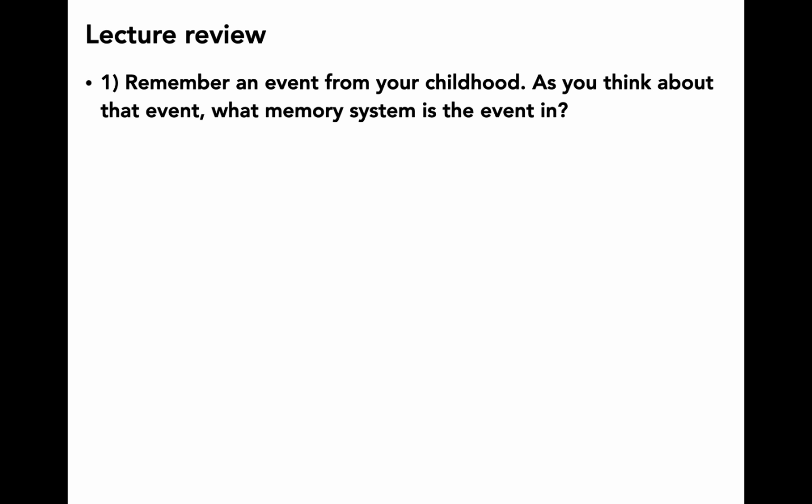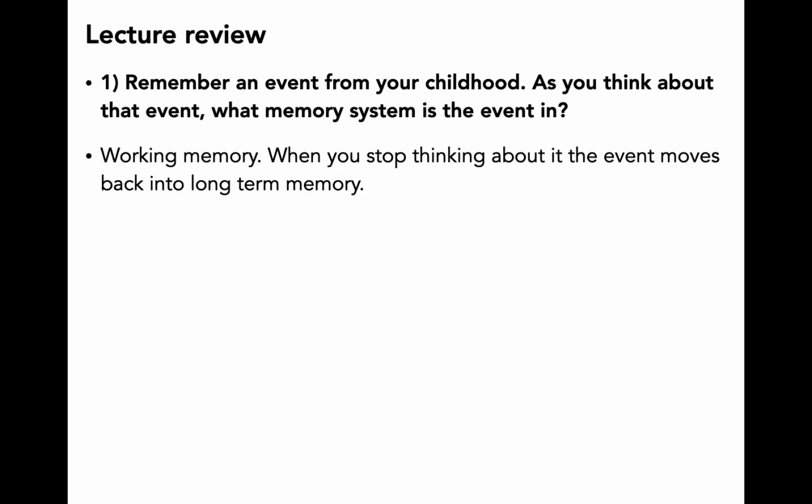So remember an event from your childhood. I'm thinking about riding... I used to have this thing called a big wheel. I don't know if anybody remembers big wheels. Kind of like a tricycle, except there was one ginormous wheel. I'm thinking about riding my G.I. Joe big wheel down the street. Where is that memory? As I think about it, it's in working memory, right?